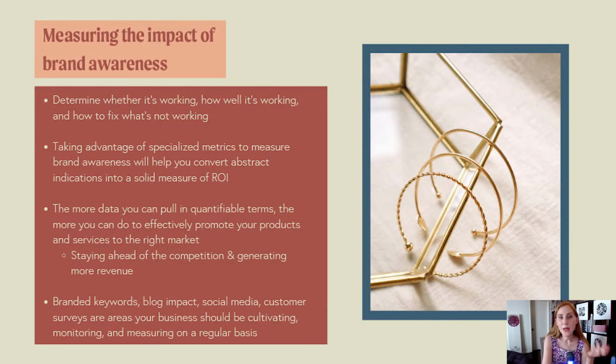So how do you actually measure the impact of brand awareness? Once you're able to start creating it, once you are putting yourself out there, making sure your image is super consistent, you've identified your target customer, you know what that target customer wants to see, how to get in front of them, how to make them trust you, how to make them remember you, how do you actually know that what you're doing is working?